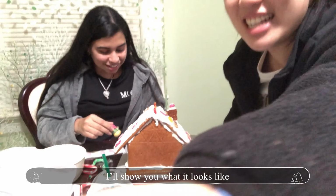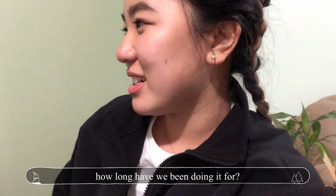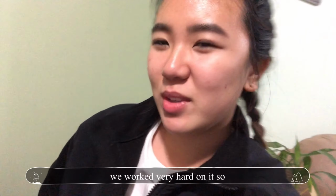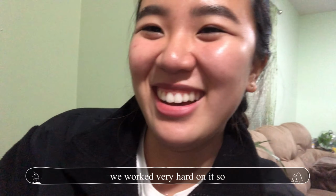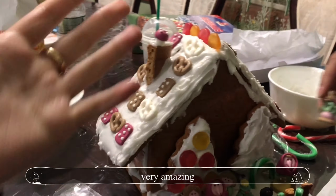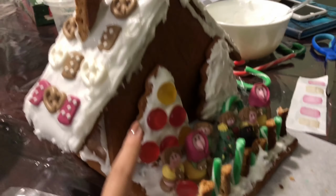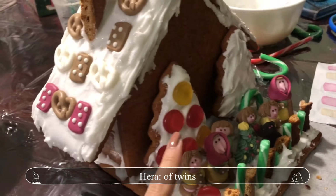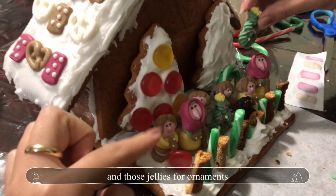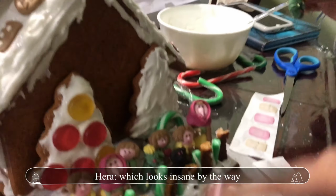It looks like this right now. How long have we been doing it for? Maybe an hour. We worked pretty hard on it. Okay, so this is our house from the front. Very amazing. We have a huge family, and the tree. Of twins. My Christmas tree, I put frosting and those jellies as ornaments, and then the family, and then here is a touch of candy cane. Which looks insane, by the way.